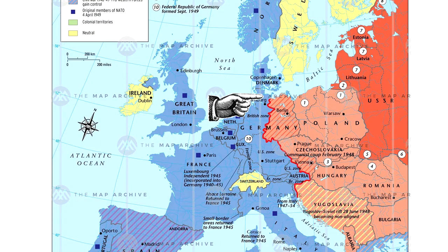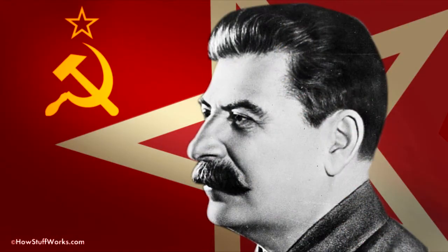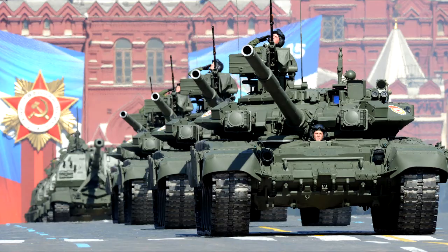From Stettin in the Baltic to Trieste in the Adriatic, an Iron Curtain has descended across the continent. Behind that line lie all the capitals of the ancient states of Central and Eastern Europe: Warsaw, Berlin, Prague, Vienna, Budapest, Belgrade, Bucharest, and Sofia. All these famous cities and their populations around them lie in the Soviet sphere and are subject in one form or another not only to Soviet influence, but to a very high and in many cases increasing measure of control from Moscow.